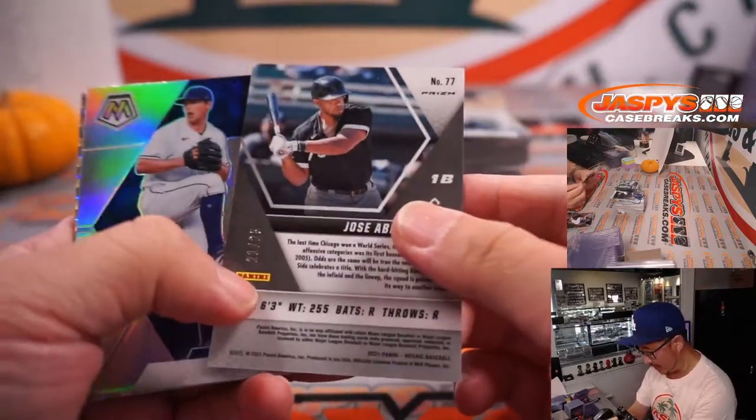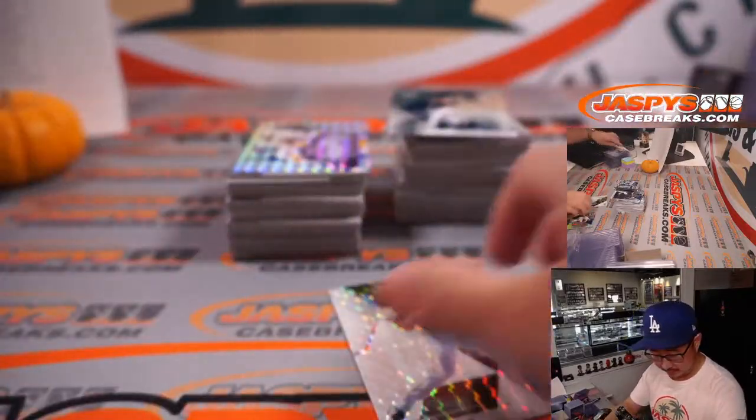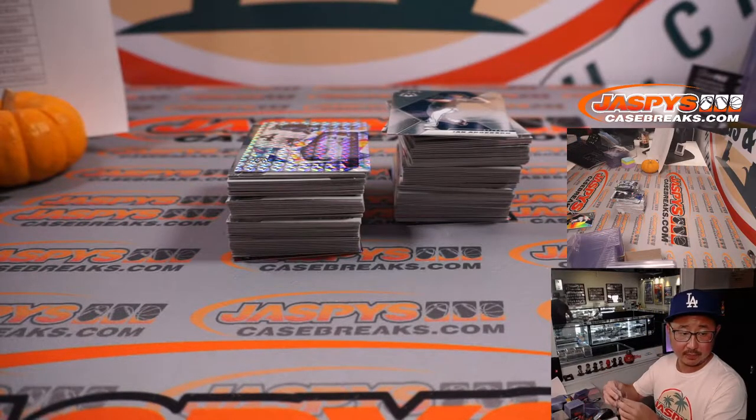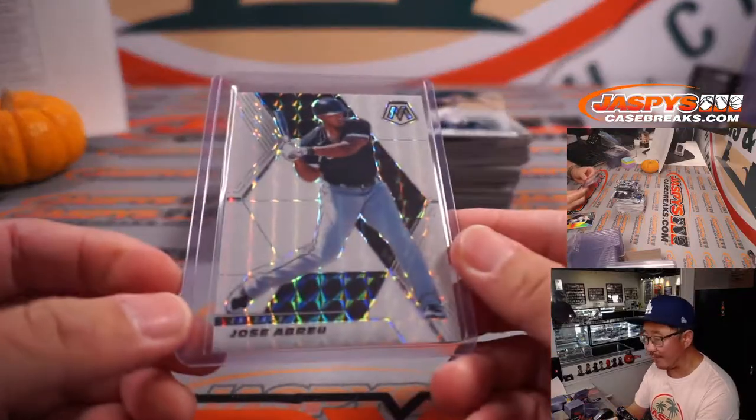There's a Jose Abreu. That looks nice. 21 out of 25. That'll be for the White Sox, Travis Melberg.